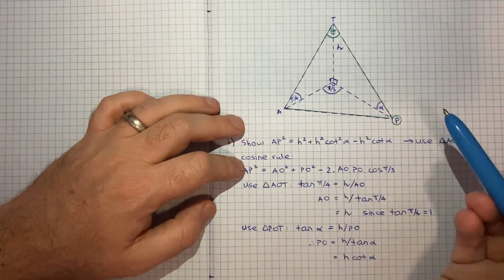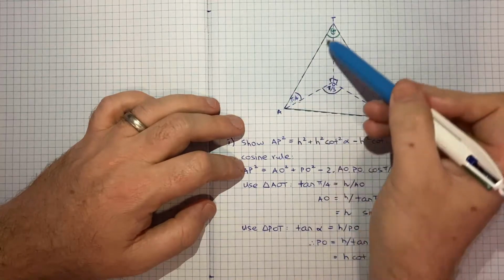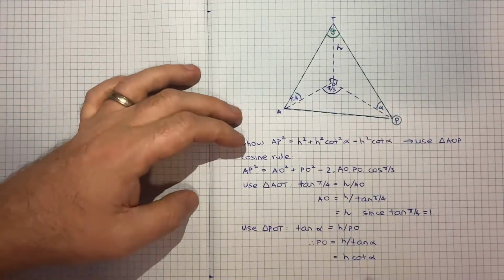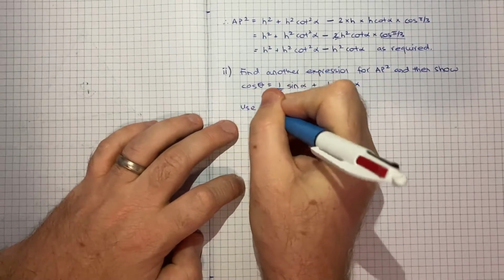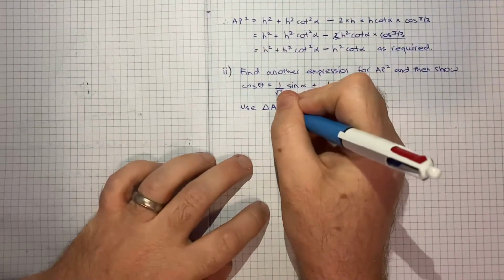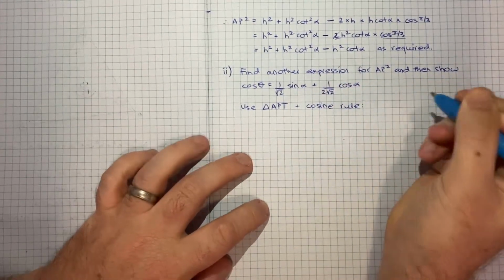Now, we've used the triangle AOP in part 1 because we were told to. So the other way we can get AP squared is to use this triangle ATP. Hopefully that kind of jumps out as a natural alternative. So we can use the cosine rule again, just with a different triangle. So, let's use triangle APT, and the cosine rule again. And let's see what we get.